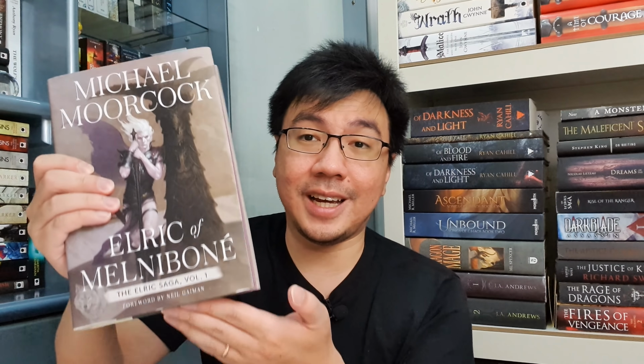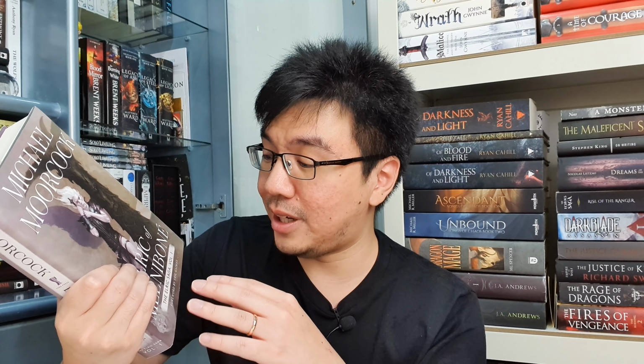As for novels, there's only 1 novel that I bought this month. It is Elric of Melniboné by Michael Moorcock. This is the first omnibus with a foreword by Neil Gaiman. Even though I have known about Elric and Michael Moorcock for years, and it has been hailed as the grandfather of grimdark fantasy, I still haven't read the novels.